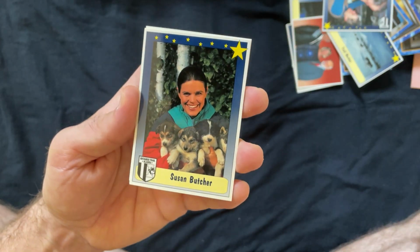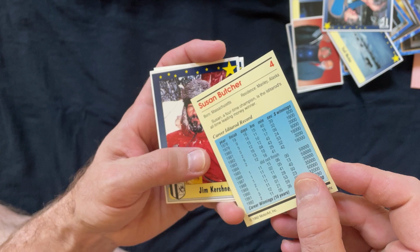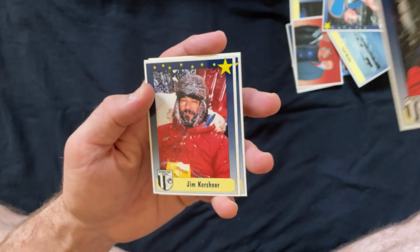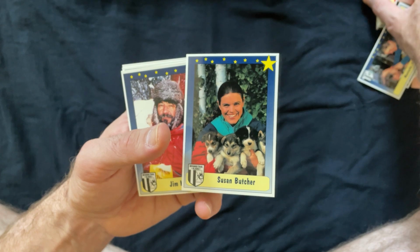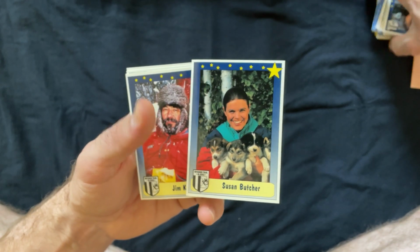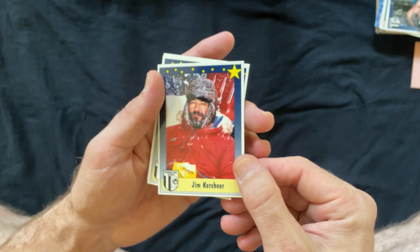Susan Butcher with the pups. The dog names. No. Born in Massachusetts, living in Alaska. Just imagine the trajectory of her life. She's just hanging out in Alaska, not much to do, no internet. And then she just comes across some people that are interested in dog races, gets involved, and winds up on a card. Great. Jim Kirshner.